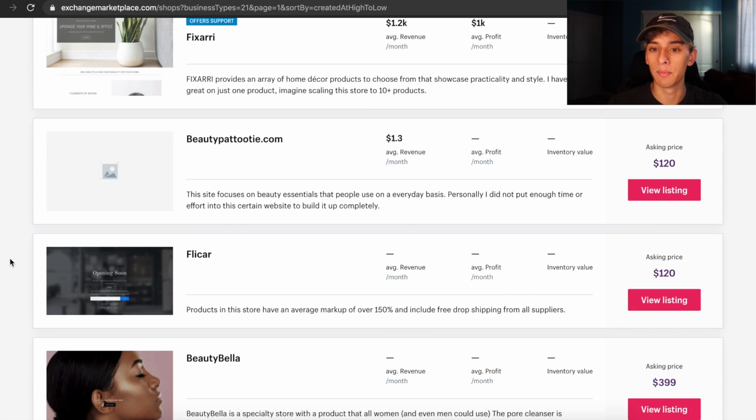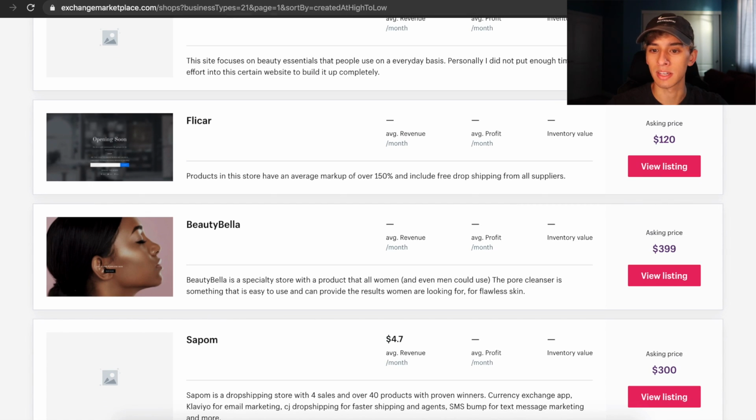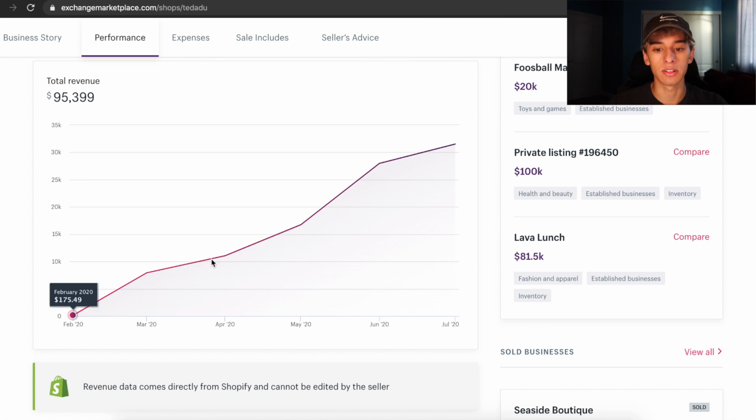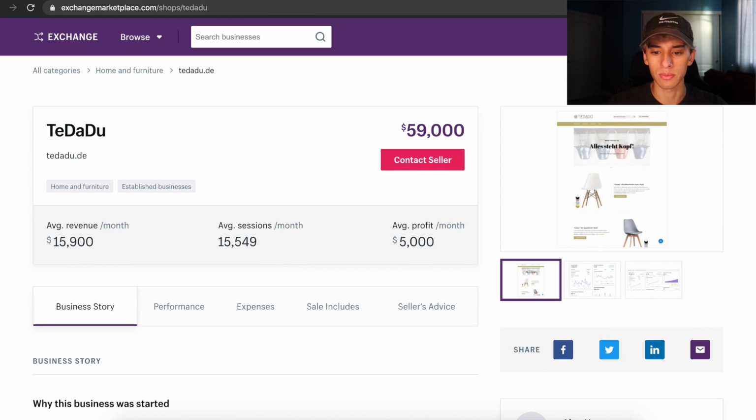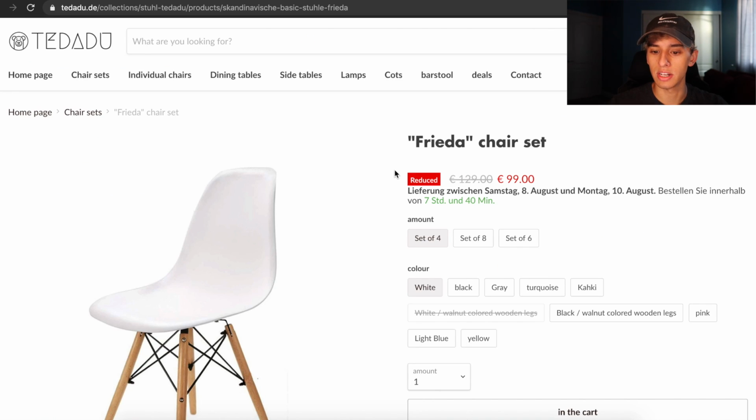I found, what was the site? Let me go through it. I forgot where it was. Oh, right here. So this site, they're doing pretty significant numbers, but they're drop shipping these chairs right here. Actually, it already is translated, I think, right?